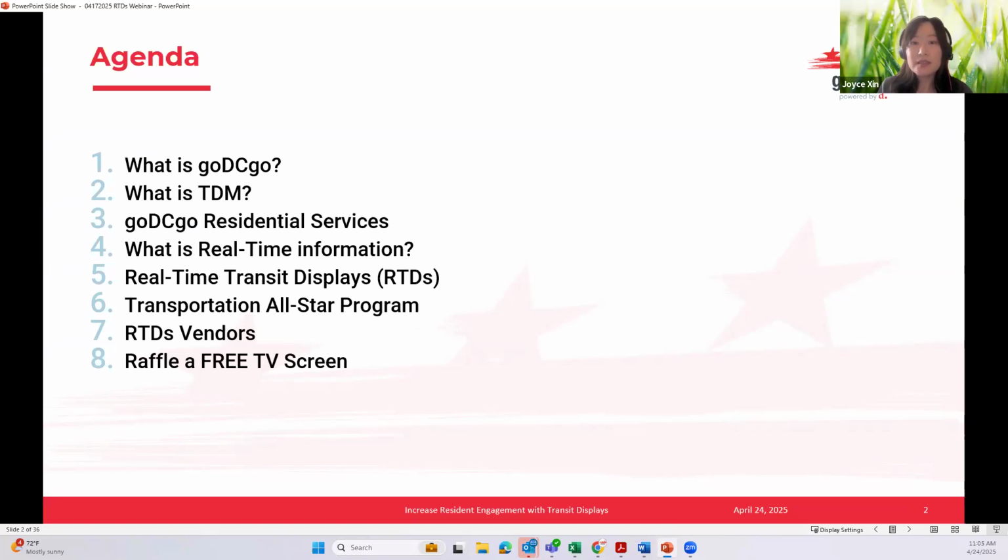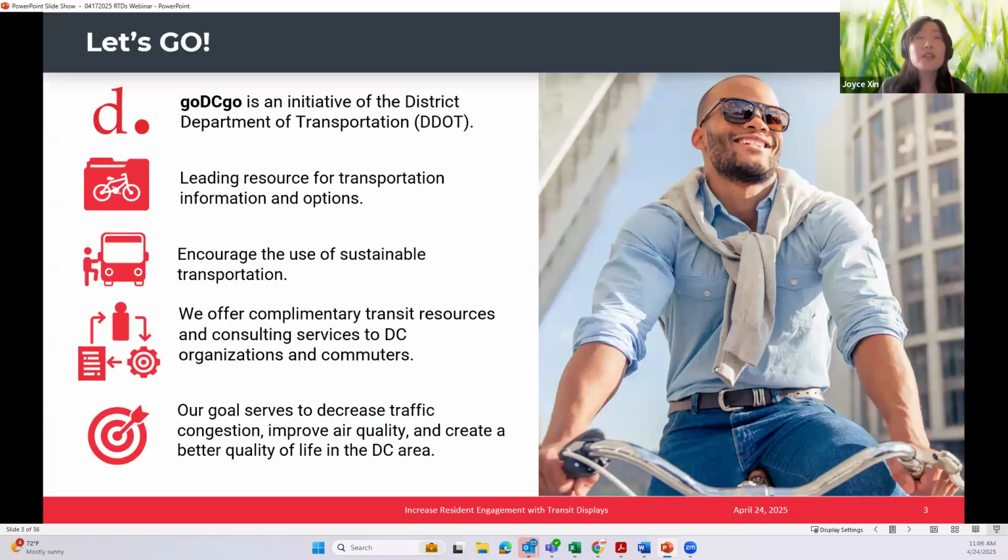Here is today's agenda. We will first introduce Go DC Go and TDM, followed by a brief overview of Go DC Go's residential service. Next, we will dive into the topic of real-time information and transit displays. We will also highlight our Transportation All-Star program and introduce a few real-time transit display vendors. To wrap up, I will explain the procedure for the free TV screen raffle. So let's go.